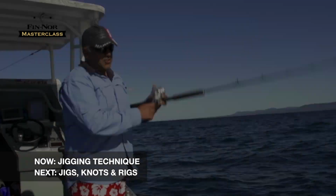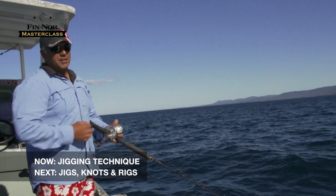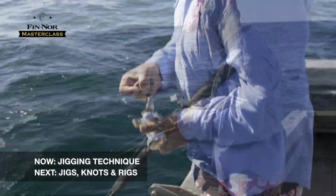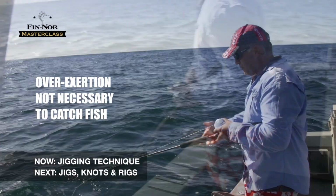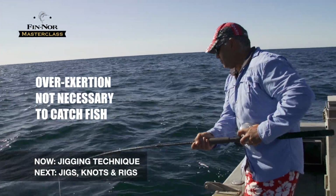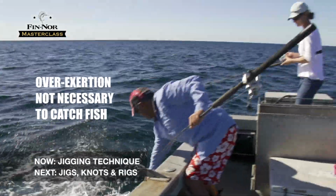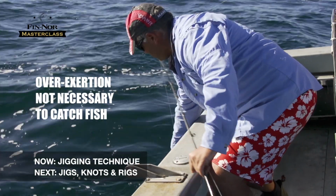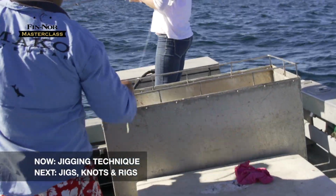Jigging for kingfish could be regarded as very fatiguing compared to most forms of fishing. It's something that we have to do for long hours through the day, so fatigue management is pretty important to us. So I think the techniques we've developed over the years to cope with that can help out most other people, basically bring more enjoyment to their jigging. We don't find there's any need to overly exert yourself or do any violent actions or even jig your jig all the way to the surface.